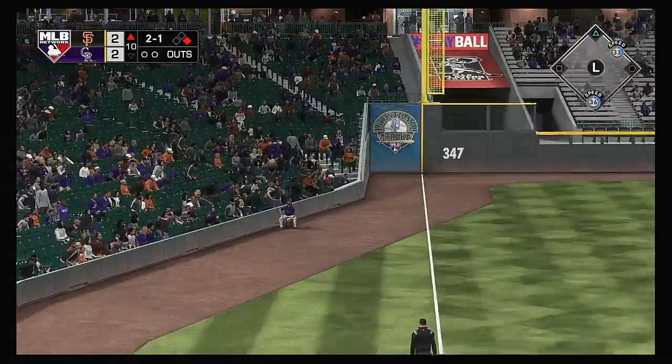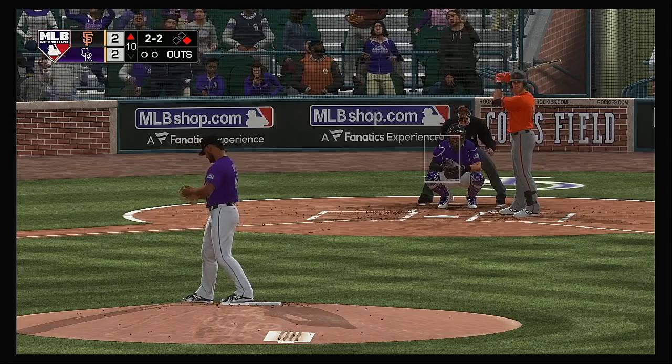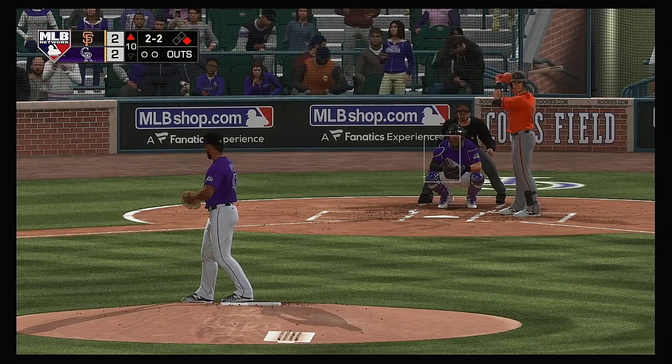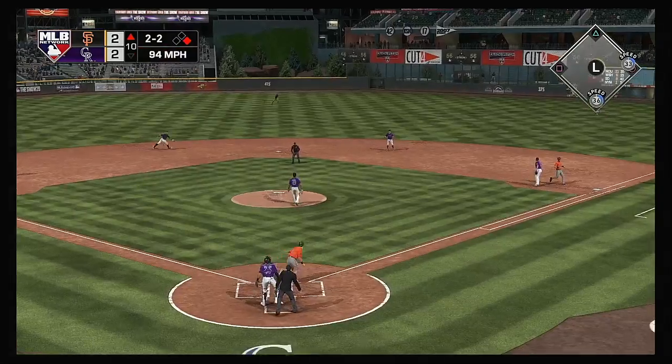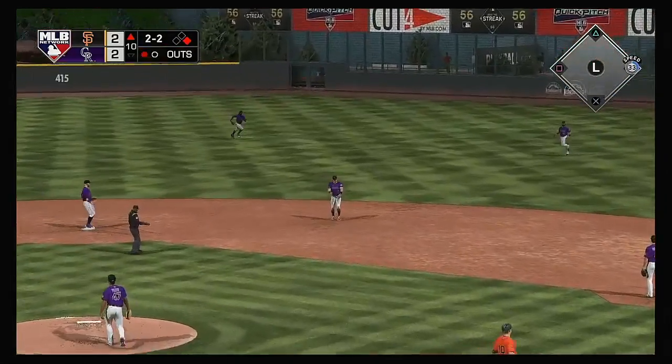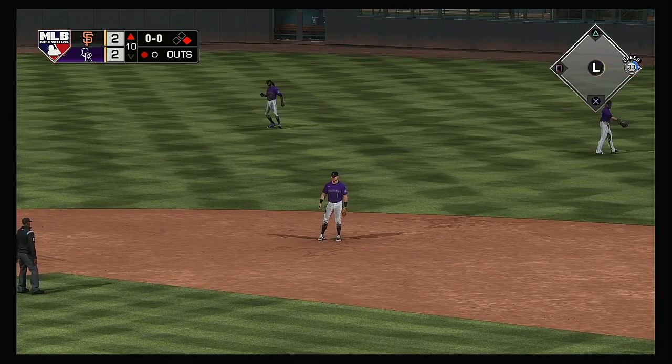Swing and a shot hit down the corner. Definitely had the distance, but it winds up a foul ball. That gets him to pop it up on the right side of the infield. Hampson is under it, and he's got it for the first down.